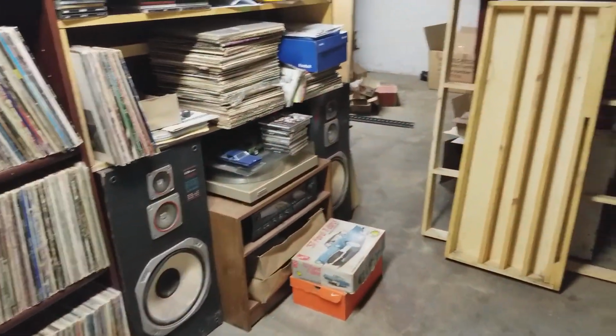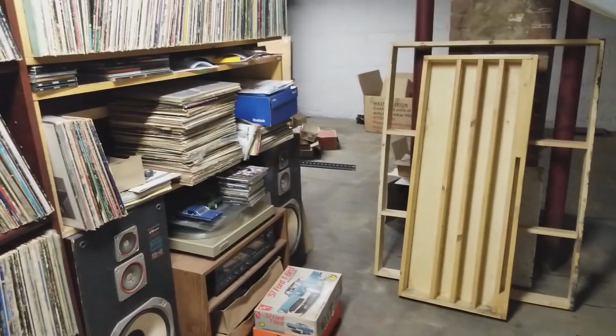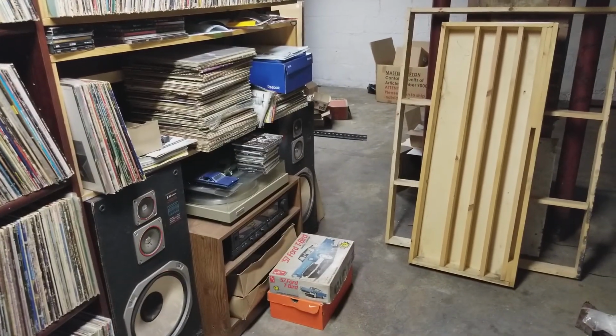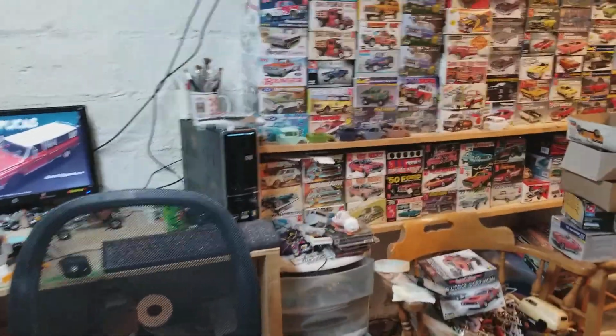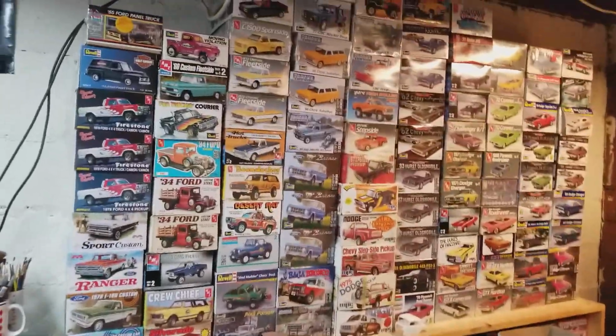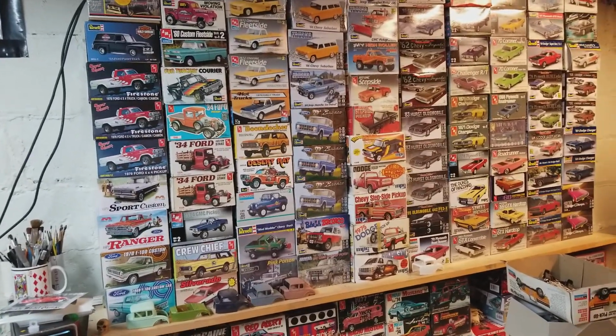I probably threw away probably 6 trash bag fulls. So, got rid of quite a bit of stuff. But anyway, that's what we're doing over here at the nest. Rearranging some stuff. I've basically put all my truck kits in here. Well, started putting my truck kits in here.